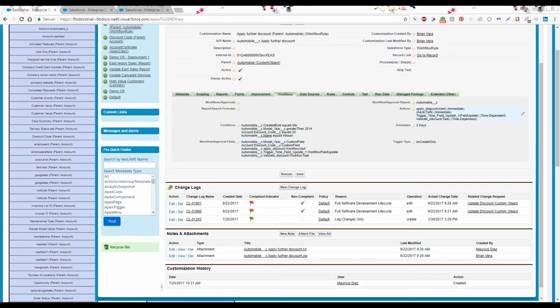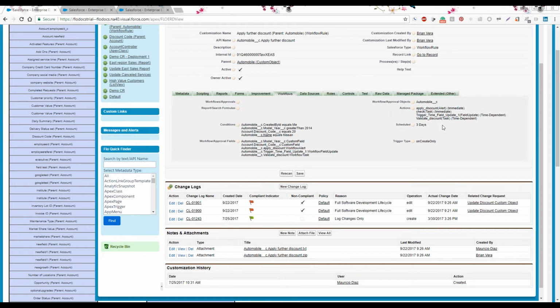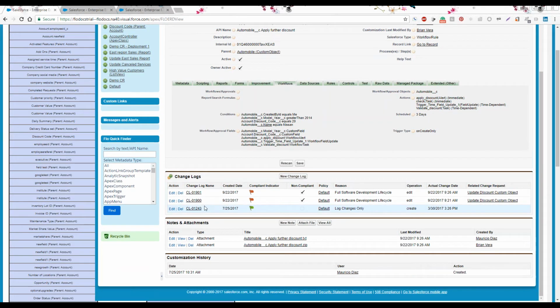And here, if we go to actions, we can actually see the time-dependent actions that we've scheduled for this workflow. So in this case, this workflow is outputting to a task when the conditions are met, and the schedule is every 3 days. And below here, we can actually see the change logs, and we have full visibility of the change logs as they are changing, as the customization is changing over time.